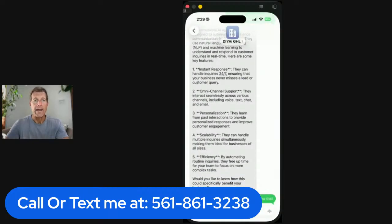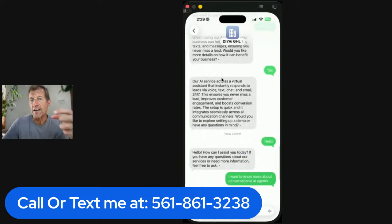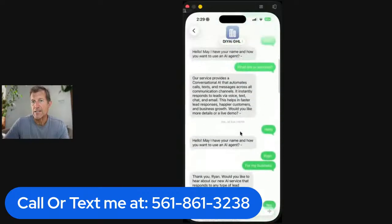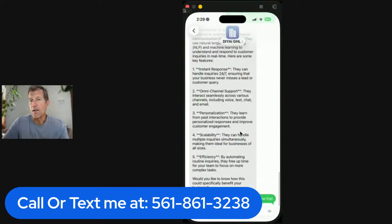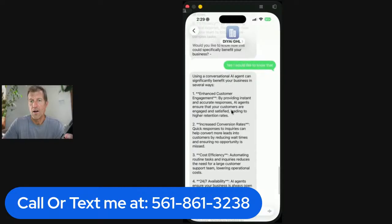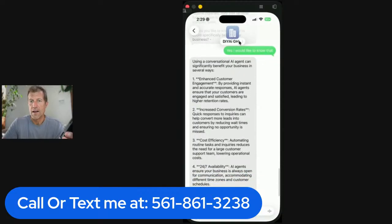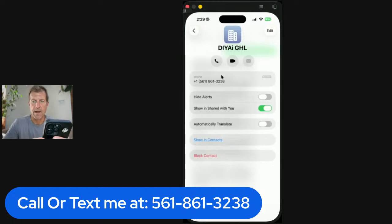Okay. And this same conversation, because it knows my phone number, it's going to understand if I come back later and I call it, it's going to understand what I said to it in the past, because I'd be calling from this same number that I'm texting it with. So if I call this same number, okay, it just expanded. So let me just call the same number.